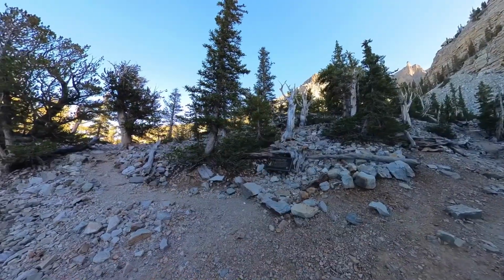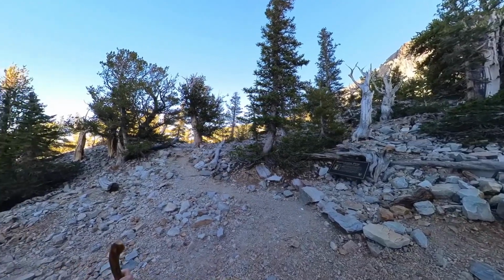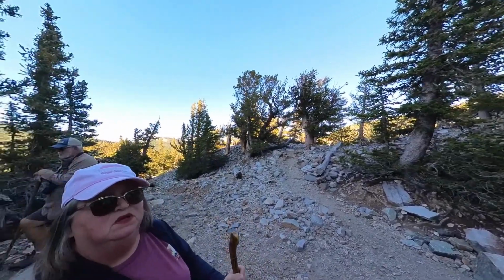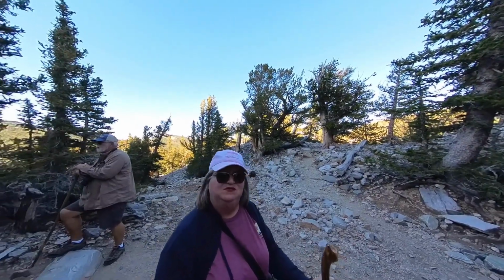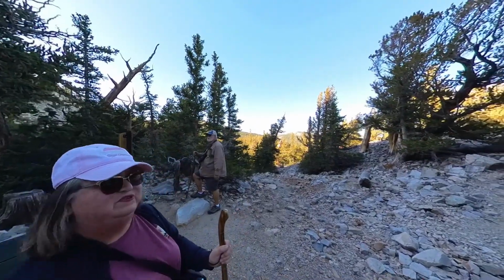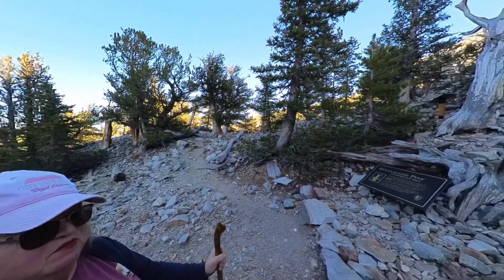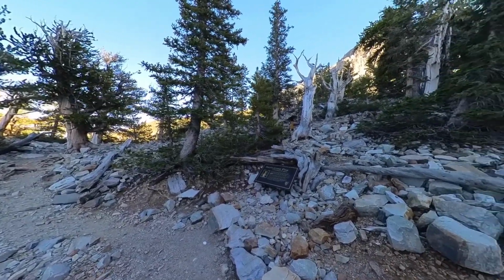Finally made it to the interpretive portion. It took us longer than I thought it would. Probably a couple hours to get up here. And we're losing daylight. And there's still more to it. We could take the rest of the loop around, but I think we're going to have to be satisfied with what we see here. The sign says that some of the trees in this forest are some of the oldest living trees in the United States.